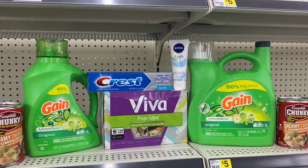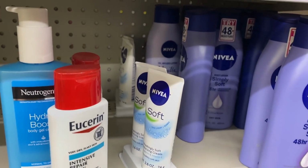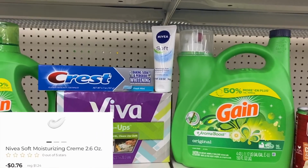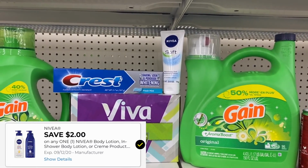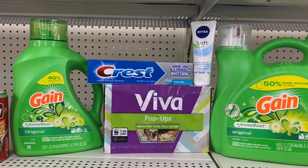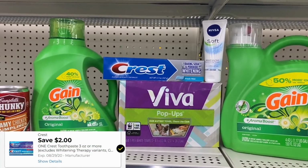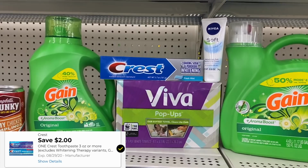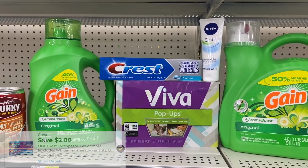So the first clearance item that I have is the Nivea Soft 2.6 ounce cream. So these are $1.23 on clearance, and we have a $2 digital coupon making that free, plus 76 cents in overage. I also grabbed one of the Crest toothpaste. So these are the baking soda and peroxide with whitening. They are $2. We're going to use our $2 digital coupon to make that absolutely free.